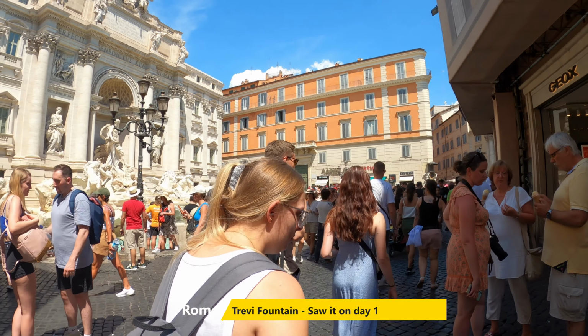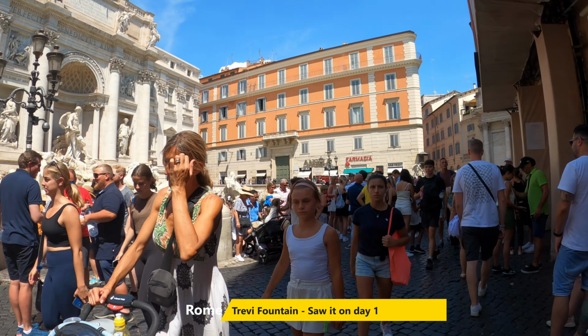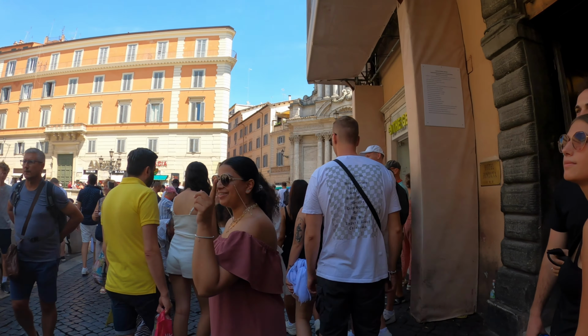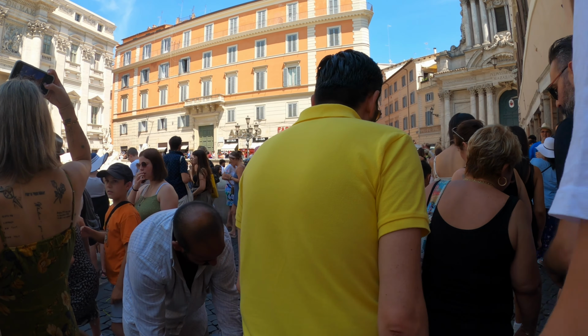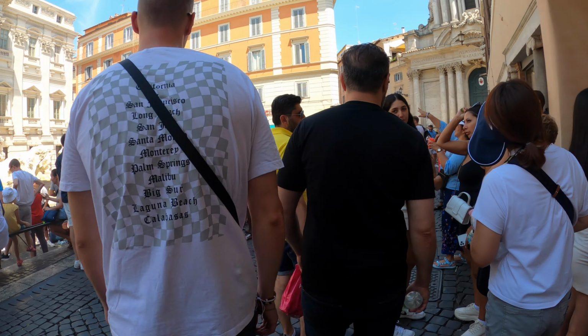I walked past the Trevi Fountain. I didn't actually stop because, one, it was quite crowded. Secondly, it was very hot and I was running out of energy. And I had seen the fountain the day before. It took about 45, 50 minutes to walk the 3 kilometers from the castle back to the hotel.